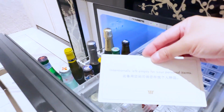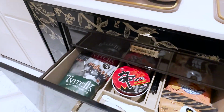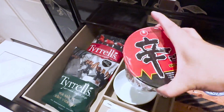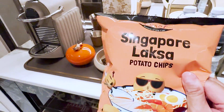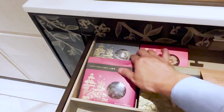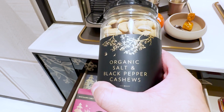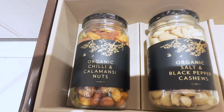Wow. Some stuff for my personal items. Yes, I do have them. This. Ooh. It's super complete. It's not complimentary though. This is what I need. Potato chips, Singapore laksa. Oh, look at all these snacks. Jackfruit chips, hawthorn cubes. There's this organic salt, black pepper cashew, organic chili, calamansi nuts, shortbreads. Gosh.